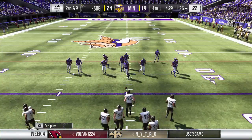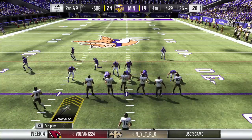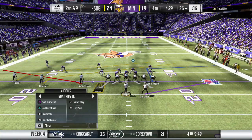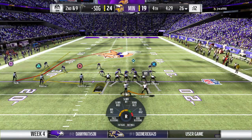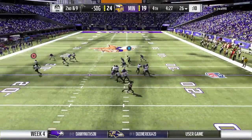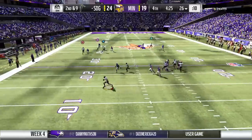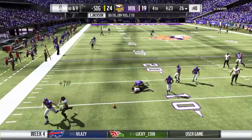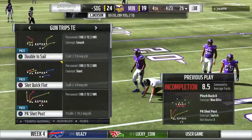The last play got just a yard. Here's 2nd and 9 from the 26. They go play action now. Jackson. And he takes a shot on the release as this will be incomplete.